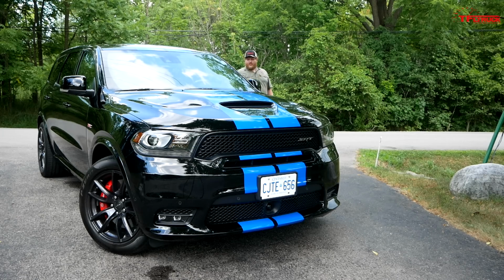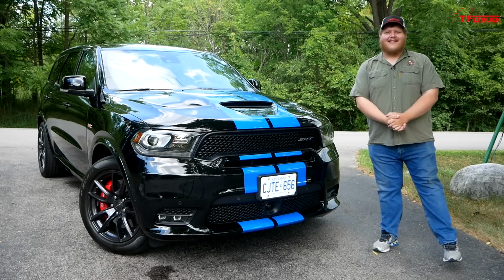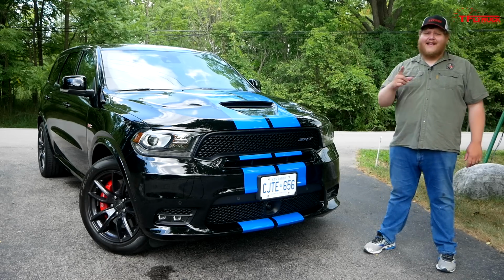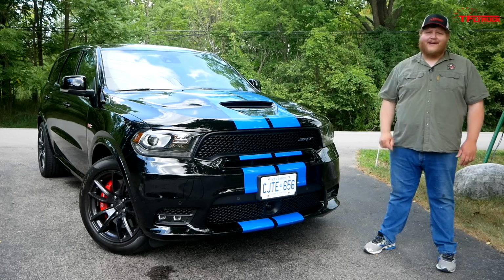Hey everybody, so what you're looking at right here, it's not just an SUV. It is in fact a large, old school middle finger to the new world of fuel-sipping hybrids and electric vehicles. Yes, this is the 2019 Dodge Durango SRT, and it has to be the most badass American SUV that you can buy today, and I'm here to tell you why.